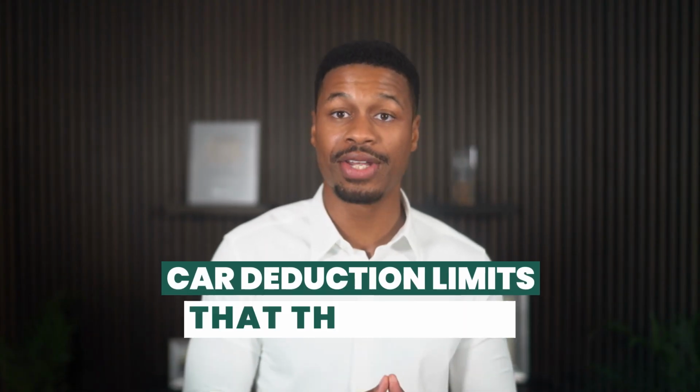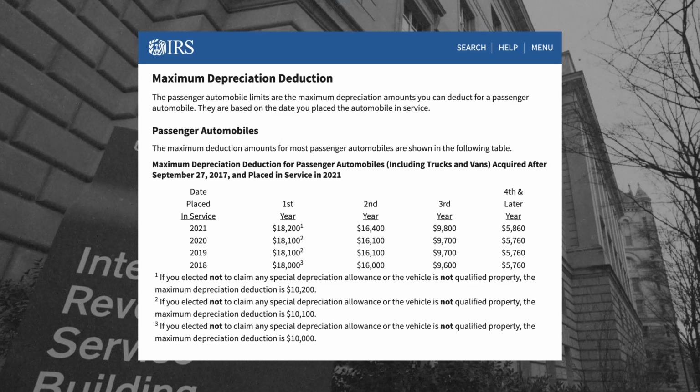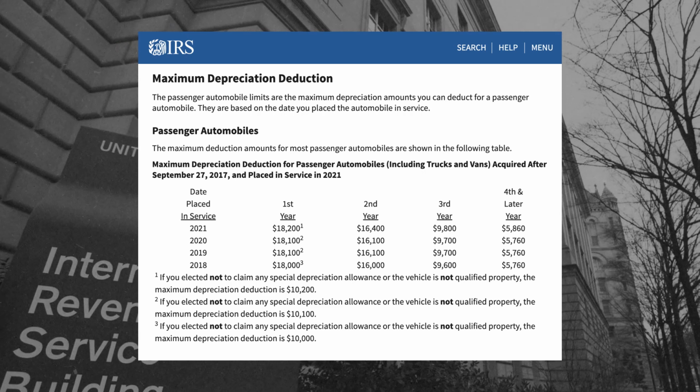Now, regardless of which method you choose, you need to be aware of the car deduction limits that the IRS sets. The IRS sets a maximum depreciation limit that limits the amount of depreciation anyone can take in a given year. So even if the method you choose provides a higher depreciation amount, it is still possible that you are unable to take the full amount if the amount exceeds the depreciation limits set by the IRS. That is the case unless you use bonus depreciation.